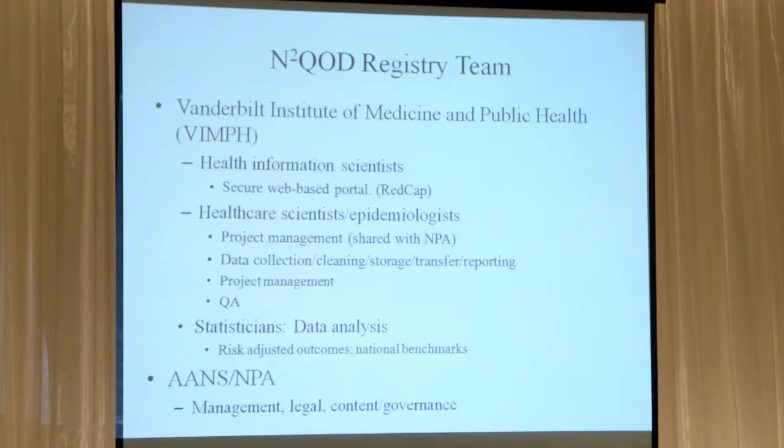We have health information scientists who have supplied us with the REDCap database, which has been a huge boon to us because REDCap, if any of you use it, is an amazingly versatile database, and we're essentially using it for free. It would have cost us $1.5 million to build this from code, and so this was a big deal for us. Project management that we do in conjunction with the healthcare scientists is shared with the NeuroPoint Alliance, but the healthcare scientists and epidemiologists at Vanderbilt do all the data collection, cleaning, storage, transfer, and reporting, project management. The statisticians there help us with the data analysis, and again, NPA is very much involved in this whole process. And coordinating this, as Bob mentioned last night, really has become a full-time job for many individuals, not just me.